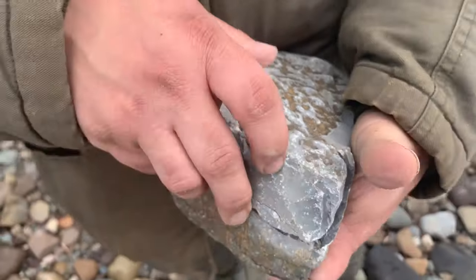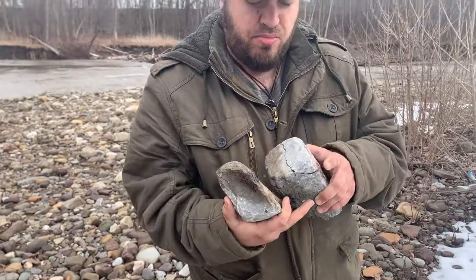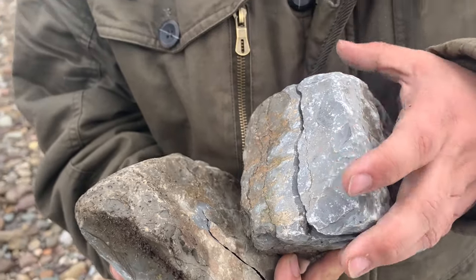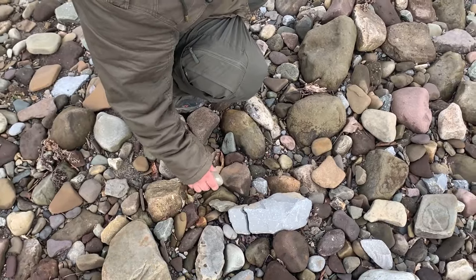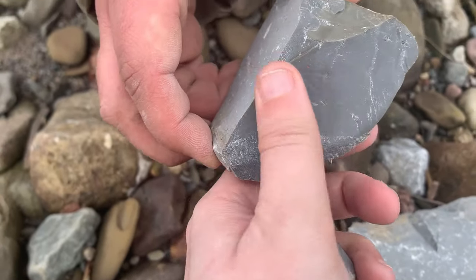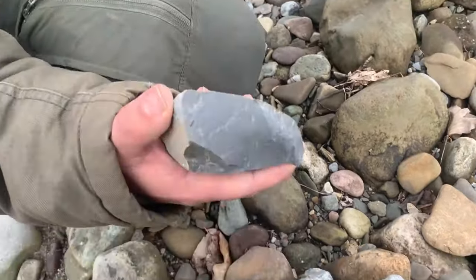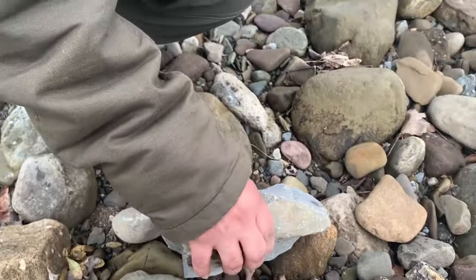What the? What? Not the smelly stuff, but high quality stuff. Yeah, what do you call this? I don't know. It's a gray white chert. What the heck? Oh, my God. This is the highest quality chert I've found. What? So I'm looking for the blue and black stuff and just completely rock blind to the fact that there's huge blocks of chert freaking everywhere here.